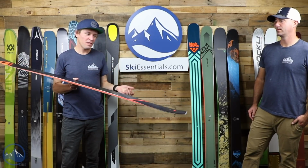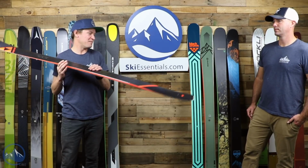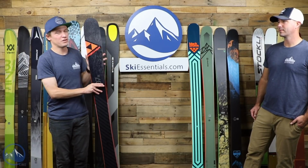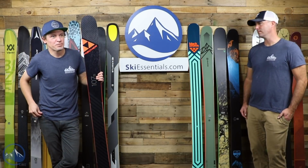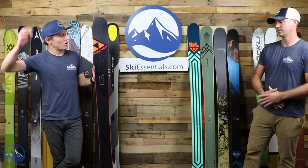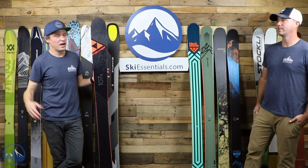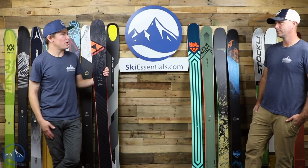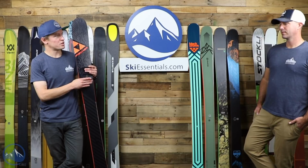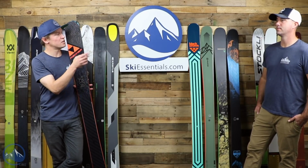So this can be a fun resort powder ski. But I always think about it as a big mountain charger. If you're the type of skier, maybe you live out in Colorado somewhere and you just love going to the high elevation terrain, and just finding an open area where you can make some big aggressive turns. I think that's a really, really good application for this ski. I think somebody here in Stowe can ski it too.